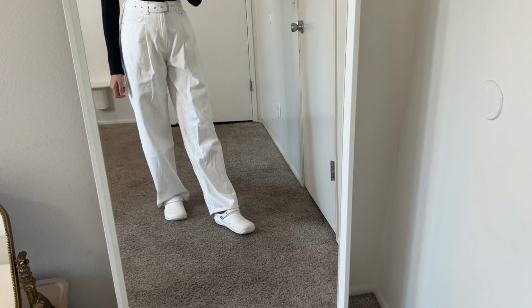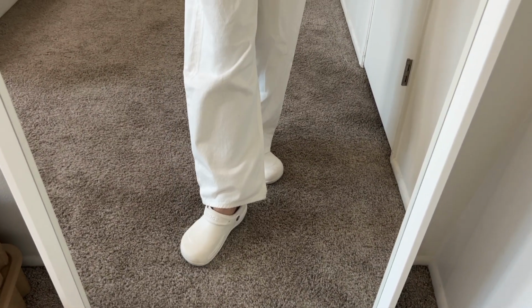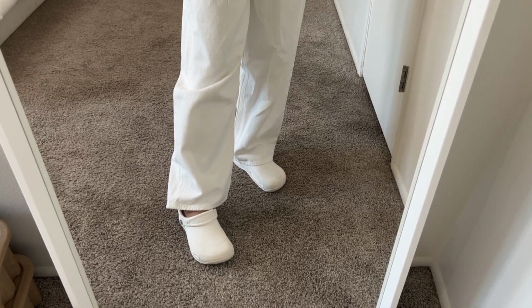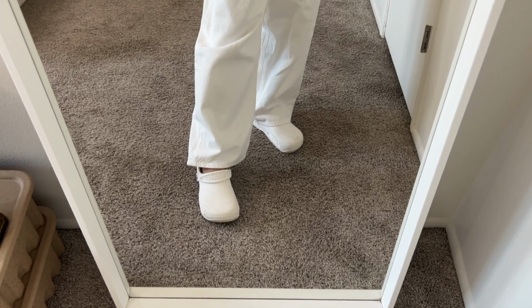I then have these white Crocs. Let me show them to you guys. These white Crocs that I love. Both Ryan and I have these. I got him a pair to match. I love to match with my husband Ryan. We just wear these around the house.